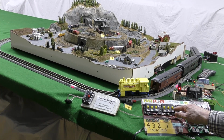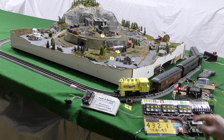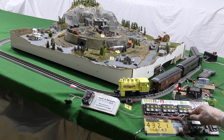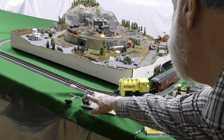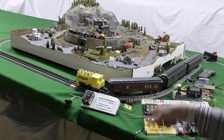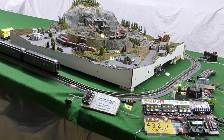We've opened all these buttons here. We're going to close this one button that says run all 4. We're going to close the button that says repeat. So that'll run all 4 of them at once. Let's push the start button. And notice all 4 track lights come on at once to indicate we're starting up all 4 tracks at once.